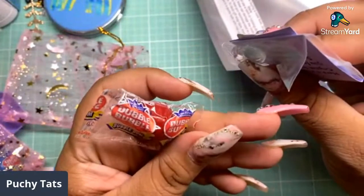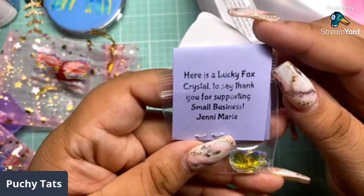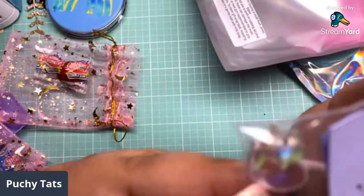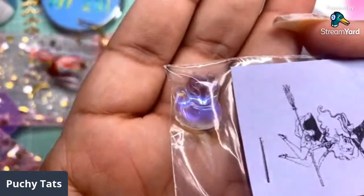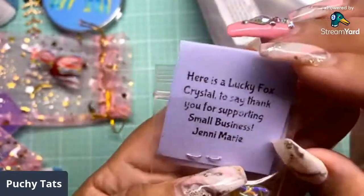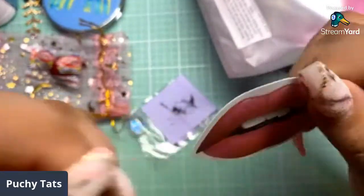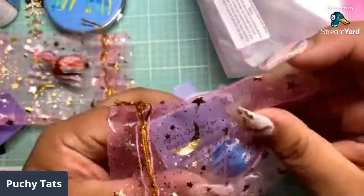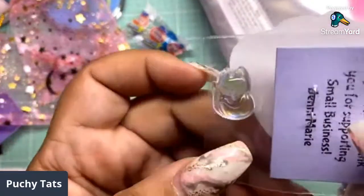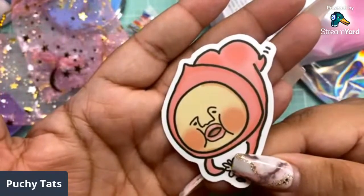She sent some bubble gum. Here is a Lucky Fox crystal to say thank you for supporting my small business. That is so sweet. That's so cute. And it's got a little hole. You can use this for a garden party. And look at her little logo. It's adorable. She also sells stickers. And then she sent this. I'm keeping these bags for show. And here goes another little fox. Oh, how cute. Thank you so much. I don't know if she's gonna watch this video, but she has some really cute stickers as well.